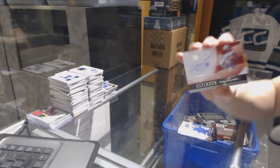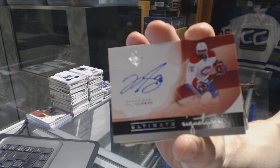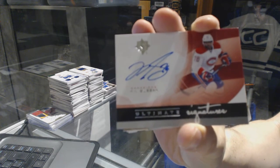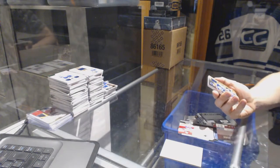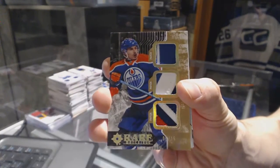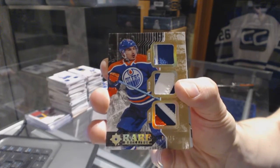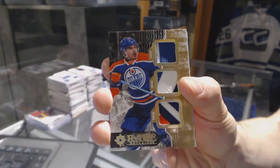We've got a 12-13 Ultimate Signatures for the Montreal Canadiens, PK Subban. We've got a Rare Materials Triple Patch, number 5 of 15 for the Edmonton Oilers, Nail Yakupov. 5 of 15 for the Oilers, Nail Yakupov.